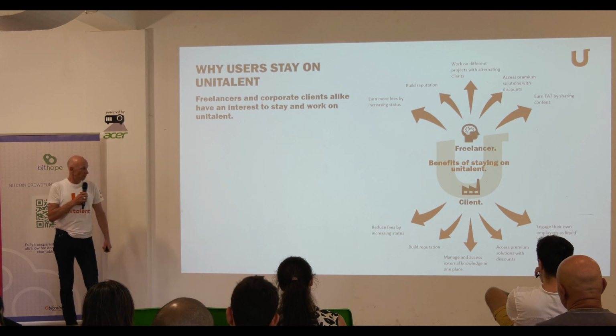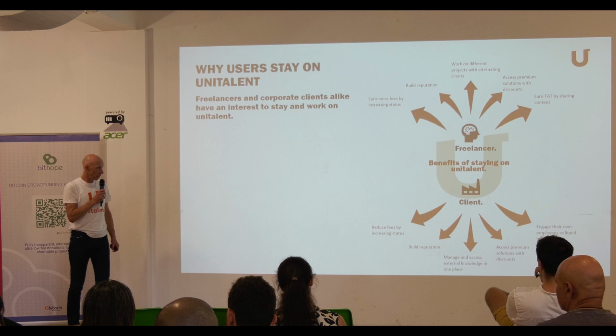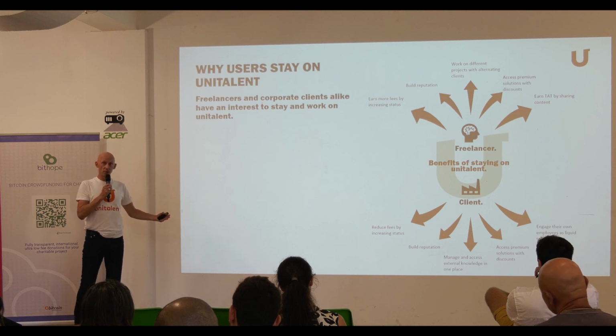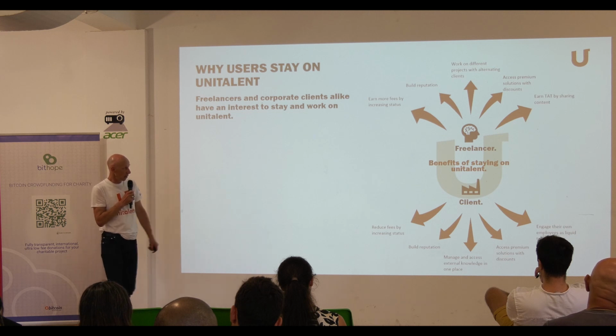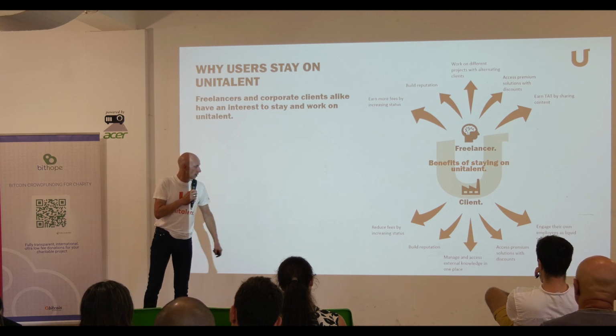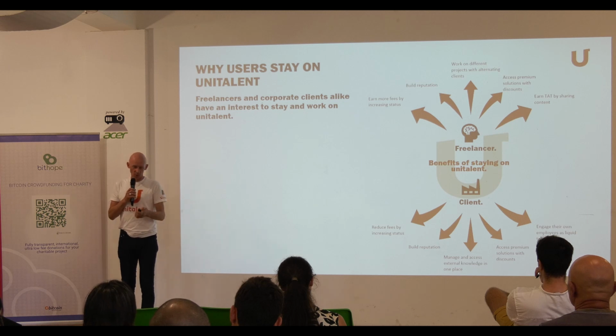For the client, he can reduce the fees by working on Unitalent. He can also build a reputation, so he can get attractive for different freelancers. And he can manage and access external knowledge in just one database. This will be on Unitalent.